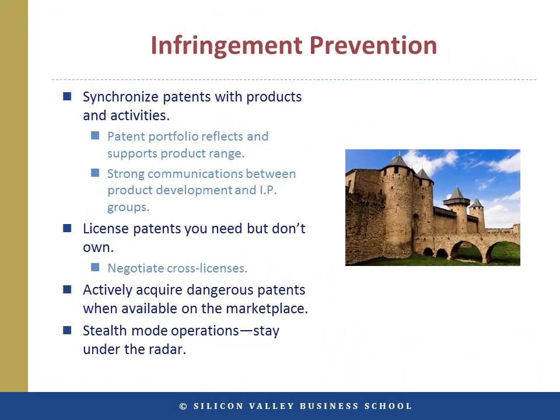Clearly, one of the key objectives of a corporate intellectual property department is to prevent the company infringing patents held by others. There are several activities necessary to achieve this. The product portfolio must be supported by patents. This requires a high degree of synchronization and effective communication between the intellectual property group and the product development group.